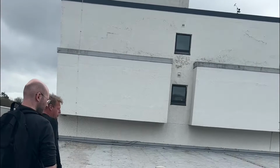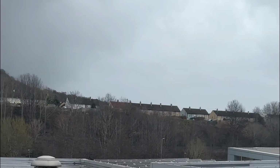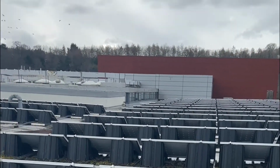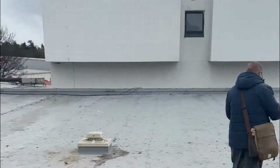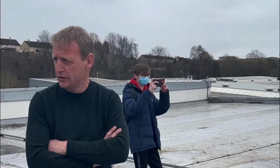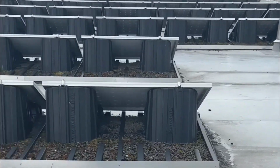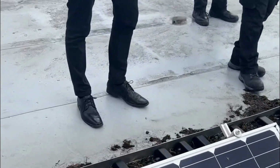Between these two sections here, we've got another two sections over the back. We did an initial survey, and this is southeast. In terms of positioning, we did a few surveys to make sure we were getting the benefit in terms of location and any shadowing from surrounding buildings. So these were put in to maximise that, and there was some modelling carried out at the time. We had some issues around fixing, because this is a single ply roof membrane, so we had to use ballasts, plastic bases and ballasts.